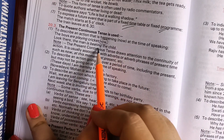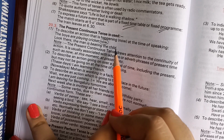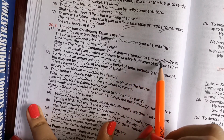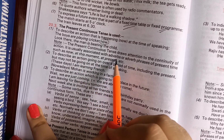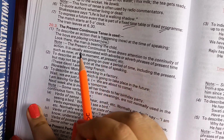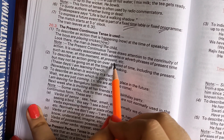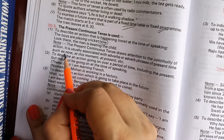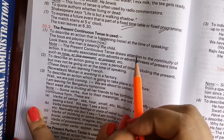Look there, the man is beating the child. So at the time of speaking, what is the man doing? The man is beating the child. The present continuous tense draws attention to the continuity of action. It is usually associated with words like now, at this moment, at present. So keep these instructions in mind also. What are they? Now, at this moment, at present, and so on.